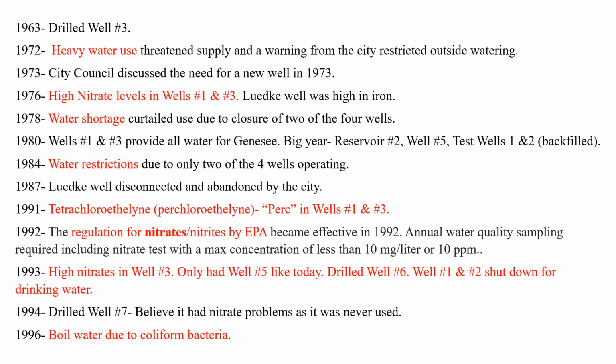A terrible slide, designed more for the historical future, so people can see when things happened within our wells. And we don't try to read any of this, but we just point out that back in 1976, we started getting high nitrate levels recorded in wells number 1 and number 3. And my guess is this was before there were really any requirements on nitrate contents in drinking water. It was probably early in the game. They probably hadn't been analyzing for nitrate for very long within the well.